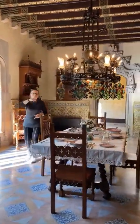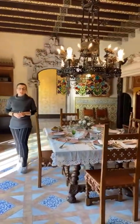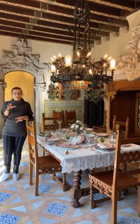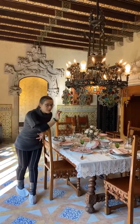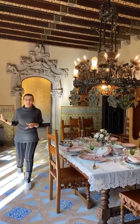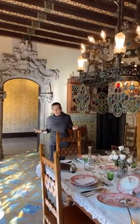So the furniture in this house is original, and the architect also designed these elements, but in this case the brother Salat produced these elements that remind us, another time, of a medieval castle. So this is a mix that we can find everywhere.